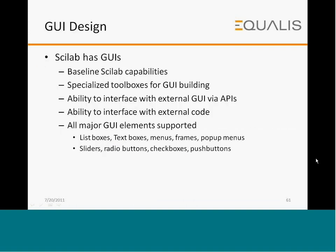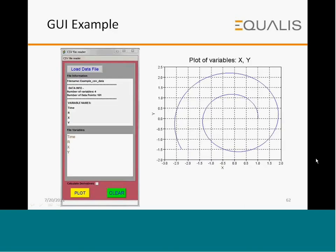Scilab can be used to build GUIs. Baseline Scilab capability is specialized for GUI building. It has the ability to interface with external programs via API, and all major GUI elements are supported, say list boxes, text boxes, menus, frames, pop-ups, sliders, radio buttons, you name it.